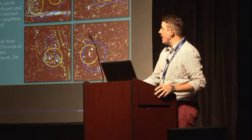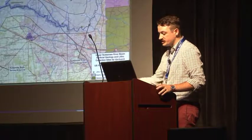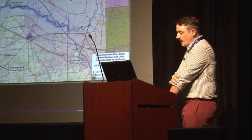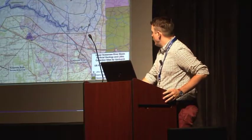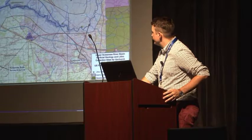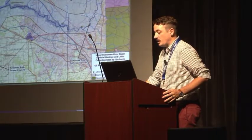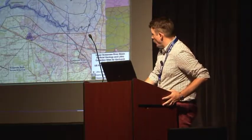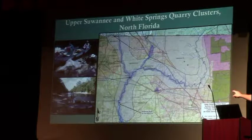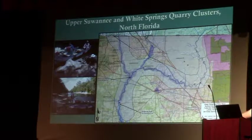Okay, and so I want to move east now to talk about the upper Suwannee and White Springs clusters. Before this summer, we had essentially only 2 sites that had been sampled within the White Springs and upper Suwannee quarry clusters. The White Springs one is the one over here to the right, and then the one to the left, the whole big Y-shaped thing, is the Upper Suwannee.